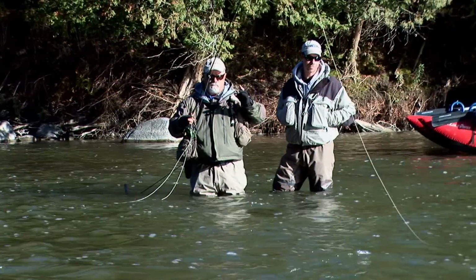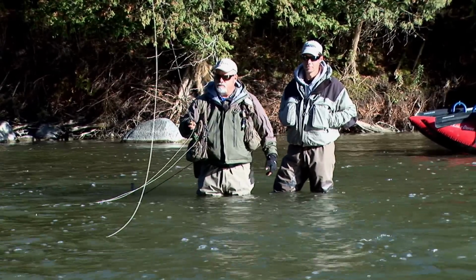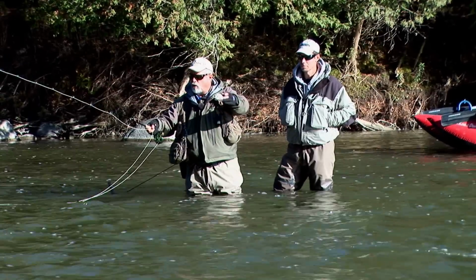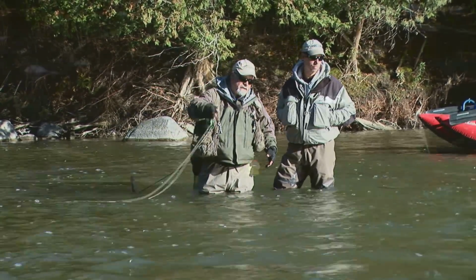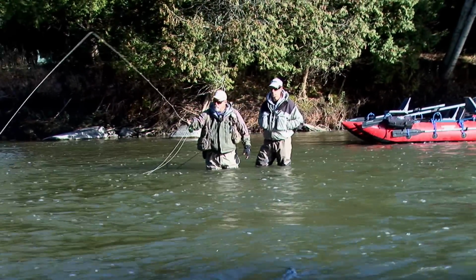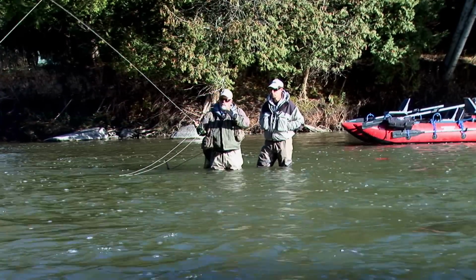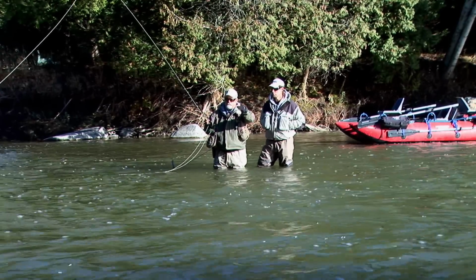I have multiple currents in front of me, and in order to get a drag-free drift, I've got to mend. Right now, I have fast water in front of me, and when the indicator gets across from me, I mend upstream and allow it to drift. Mend upstream again. Every time the line gets below the indicator, you mend upstream when you've got fast water in front of you.